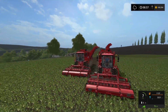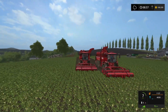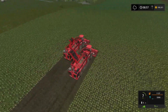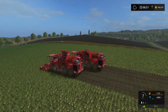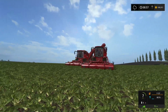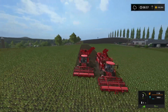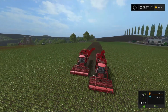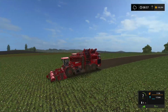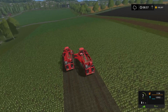That's an impressive sight, isn't it? Wow. The size of those headers. Just look amazing, don't they? We'll see what they do when they get to the bottom. Hopefully, they will turn away from each other.